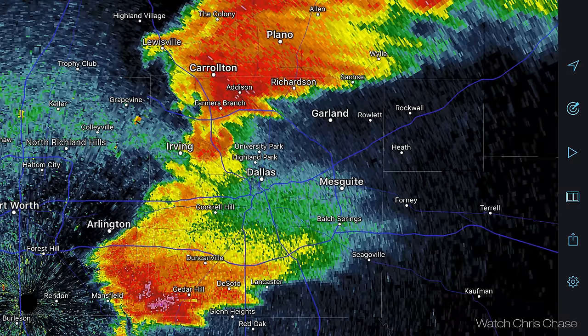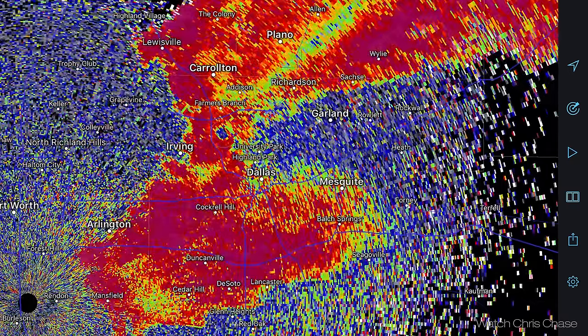Let's look at correlation coefficient now to see if there's potentially any debris in the air. And there it is, a well-defined hole, meaning that there is almost certainly a tornado on the ground, ripping up trees, houses, and cars, and lofting the debris high enough into the air that the radar can see it. At this point, the evidence is clear. There is a tornado on the ground in northern Dallas.